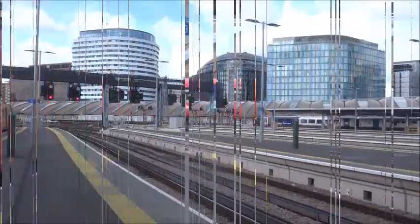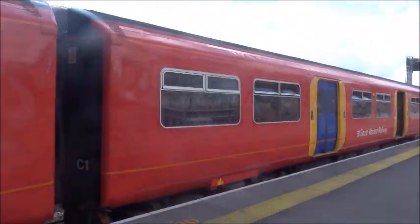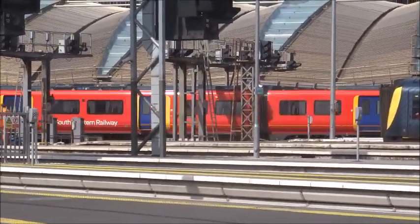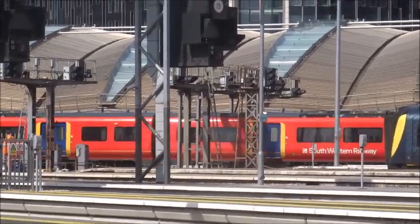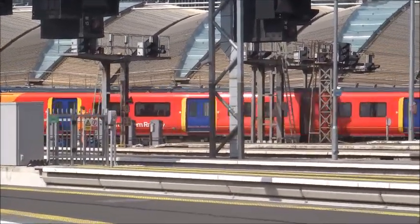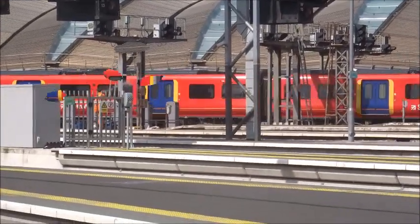That service, I think, went to Chessington South. Meanwhile, this, I think, is from Chessington South. Got a Class 707 service to Windsor and Eton Riverside. Class 707s are the newest trains on the South Western Railway network, but they will actually get rid of them soon enough, and replace them with Adventurers. Go figure. It's two 707s actually, but I cannot see the number.